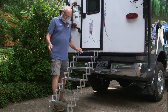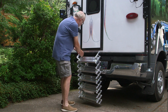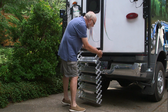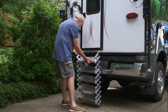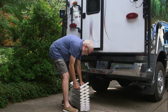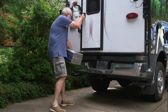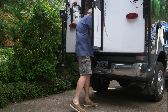Then, when you're ready to break camp, you come up, take out the safety clips, which are always a good idea. Pull the pins, collapse this guy, and in our case, toss it inside the rig.